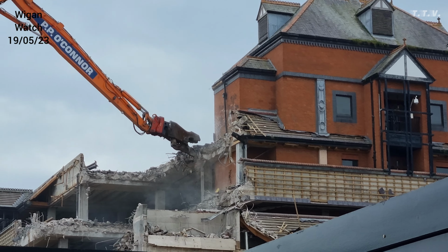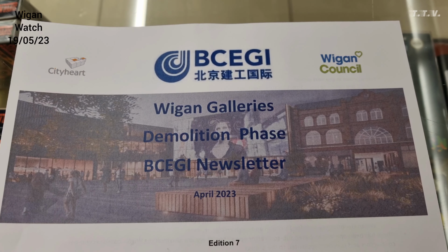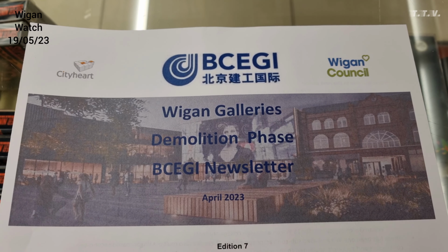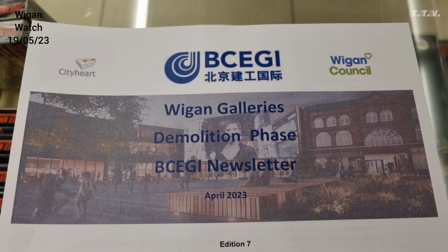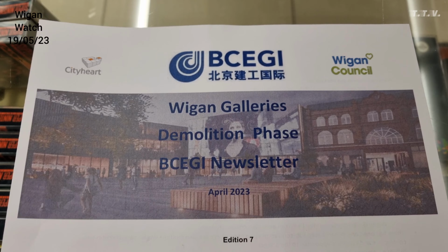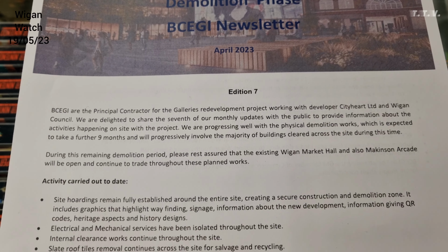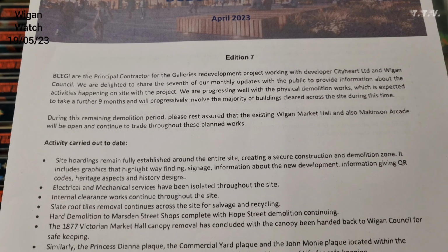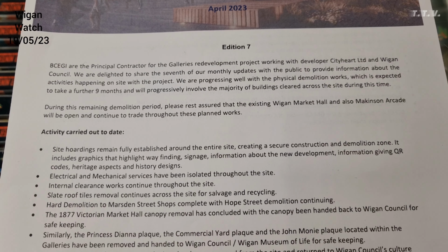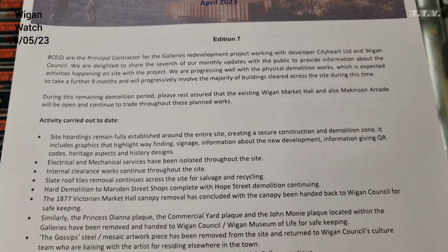Also got a newsletter as well. Let's have a look at the newsletter. BCEGI, Wigan's Gallery Demolition Phase newsletter, April 2023, although it's only appeared fairly recently, so it's a little bit delayed. So you've got all the stuff here. Activity carried out today: site hoarding, electrical maintenance services have isolated throughout the site. Internal clearance work continues throughout the site.